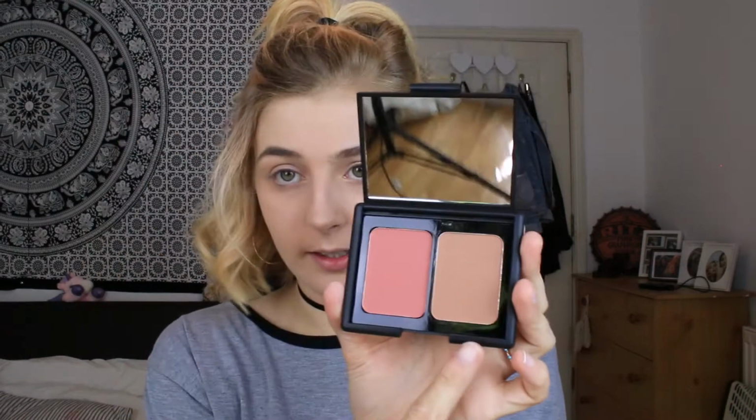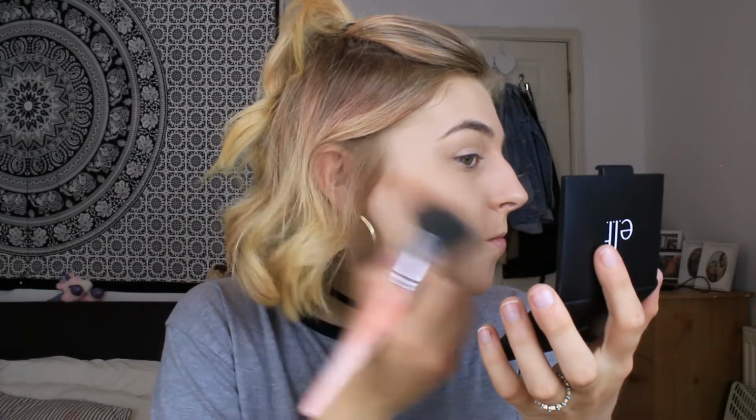Ooh, we got the bronzer and the blusher. That's bronze. Let's blend these out. So that bronzer at first went on really, really dark, but now it actually blends really nicely on the side of contouring, because now I actually have cheekbones, which is good.